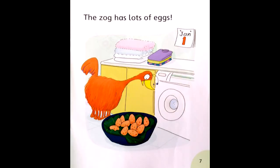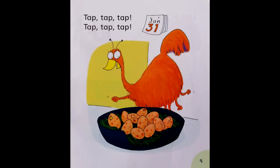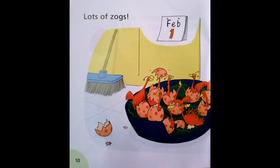The zog has lots of eggs. The zog sits on the eggs. It sits and sits. Tap, tap, tap. Lots of zogs.